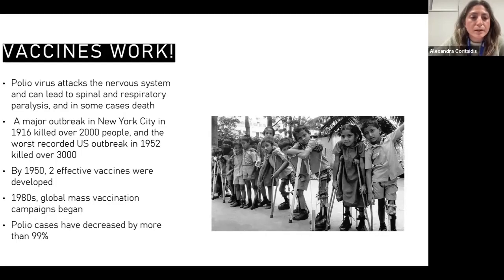It's been around forever, but it was a big problem in the early 1900s. In New York City in 1916, polio killed over 2,000 people. And then the worst recorded US outbreak was in 1952, and that killed over 3,000 people. By 1950, 2 effective vaccines were developed for polio. And by the 1980s, a global mass vaccination campaign had begun to try to get everyone protected against polio.